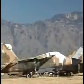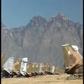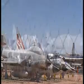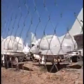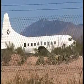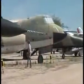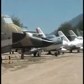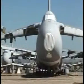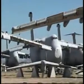This is a melancholy place, a bit like a penitentiary. Aeroplanes, after all, were designed to fly, not sit in the dirt waiting for the chop. But these planes, at least most of them, are on death row. People come here because they have a sentimental attachment to old aeroplanes. But it's only a matter of time before most of them are turned into saucepans.